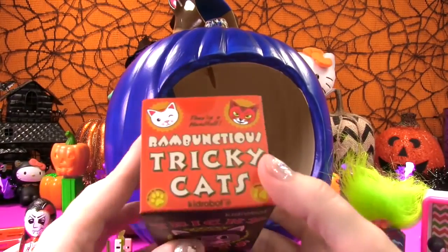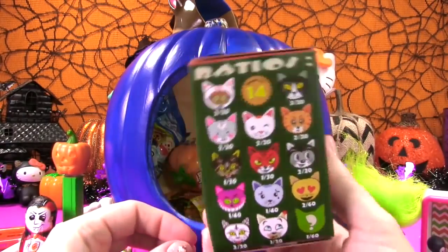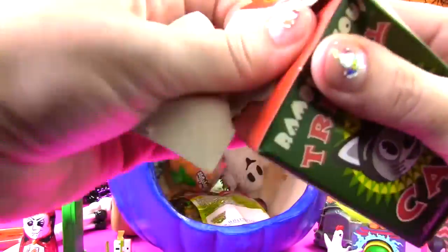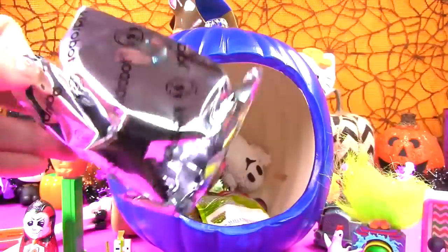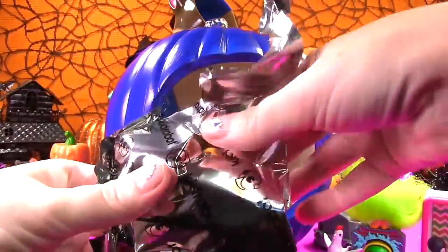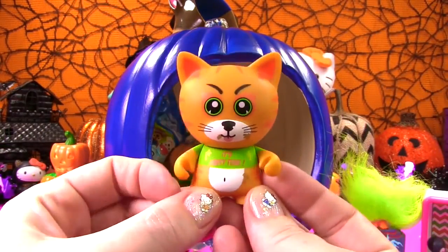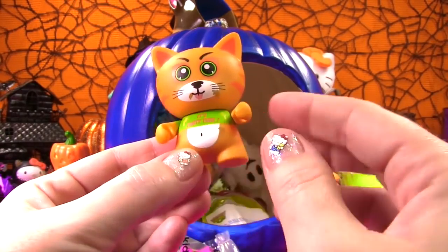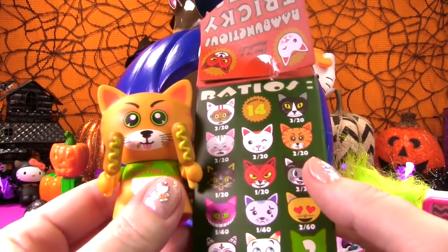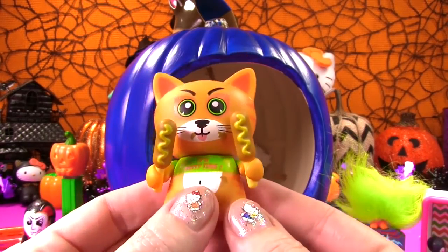It is a Kid Robot Rambunctious Tricky Cats box. Look at all these cute tricky cats. Let's find out which cat we got. Ooh, it's an orange Halloween looking kitty. It says it's party time. This kitty looks crazy. It has food all over its belly and its face. So your chances of getting this kitty is 2 in 20. And look, this kitty comes with corn dogs. Oh my gosh, that is so funny.